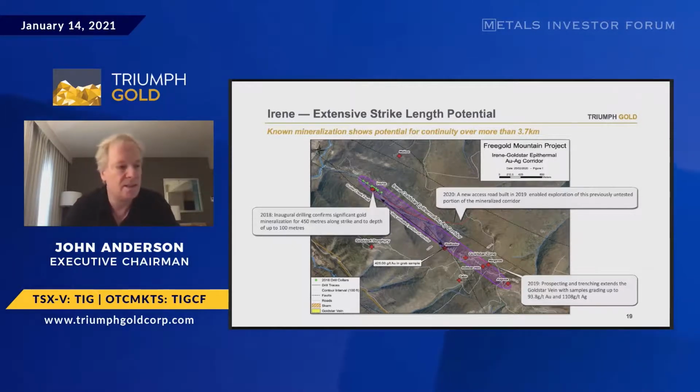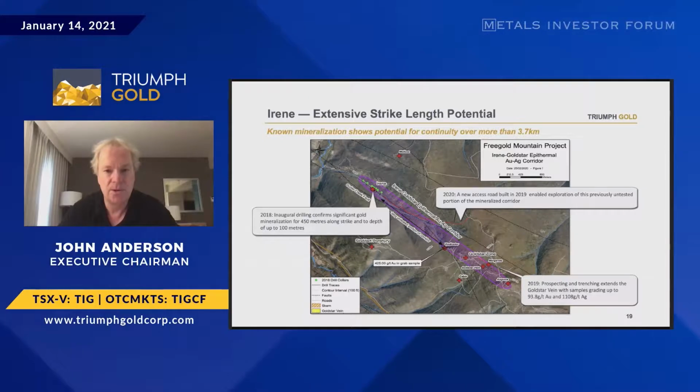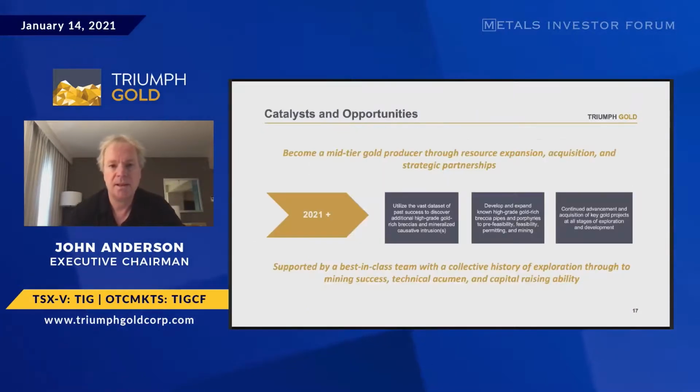And what we tested is the lateral extension of the oxidized skarn zone by over 500 meters. This is a 3.7 kilometer long trend, we think. And then we also wanted to test the vertical extension of the high-grade gold star vein down dip. And again, we should have those results by the end of the month.